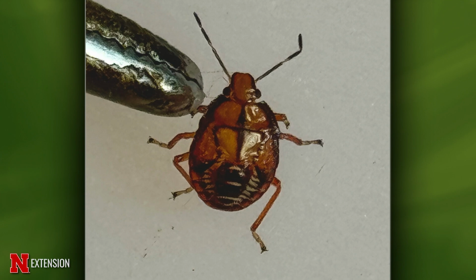So I don't think so. I would like to know more about the hole in the tomatoes, but this is a stink bug, and I'm pretty sure that this is a predatory stink bug. It's an immature, a nymph, but this looks like one of the predatory nymphs to me. So it wouldn't have been responsible for that. It would have been a good guy out there.